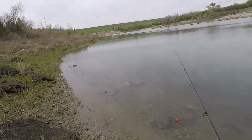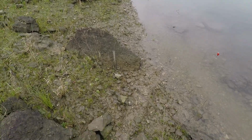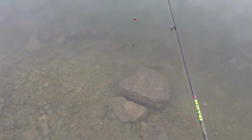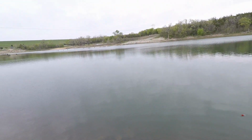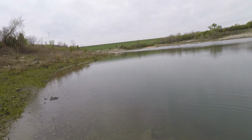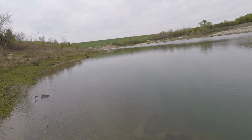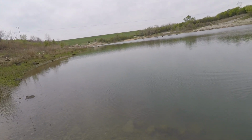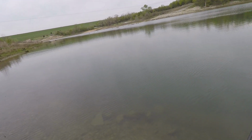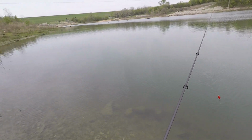There's my other little casting rock. I wonder if I could get out to that one. There's all sorts of crap in the water here. Well, ooh, super slippery. I'm not gonna risk it, I don't think. Look at that tree stump right there. Fish. That felt like a fish.